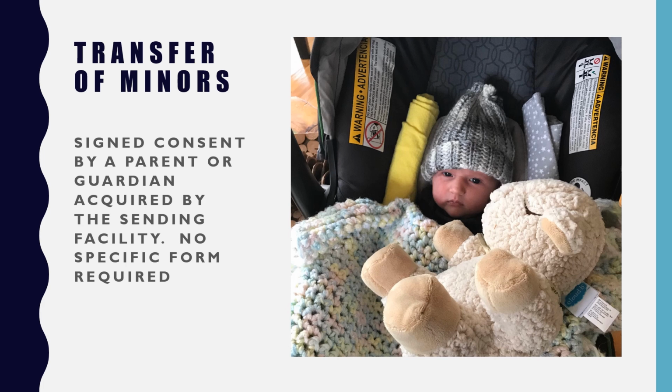We don't have forms made up for that. We don't want a form for it, because the reality is that mom may be out in California. We can't fax her a form. We can't email her a form. What she could do is email us and just type up, I give Rescue Inc. consent to transfer my daughter, Jane Smith, to the retreat.